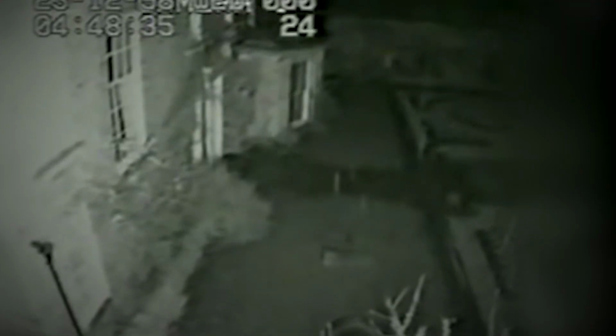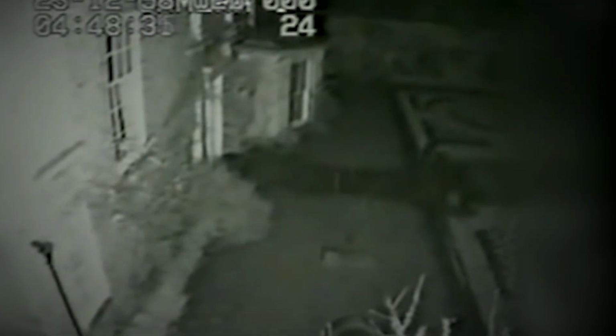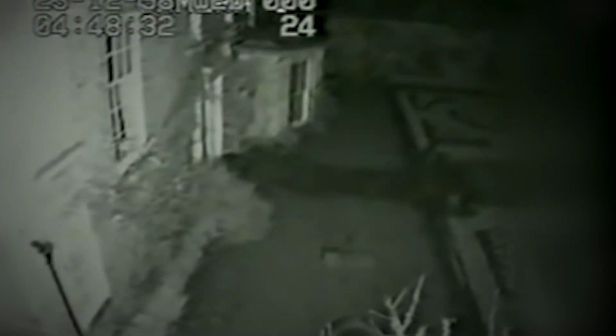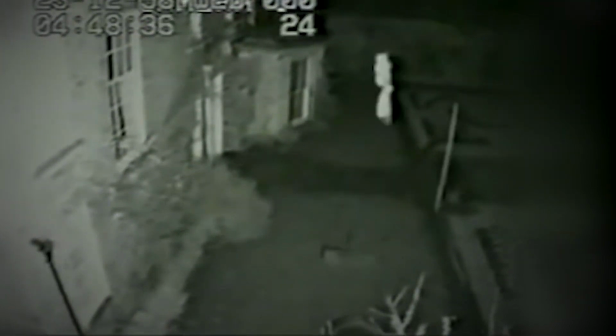Watch the timestamp. Multiple times they loop the seconds from 31 to 34. Then when it hits 36, the image appears. But then there's a cut in the footage from 36 seconds to 41 seconds.